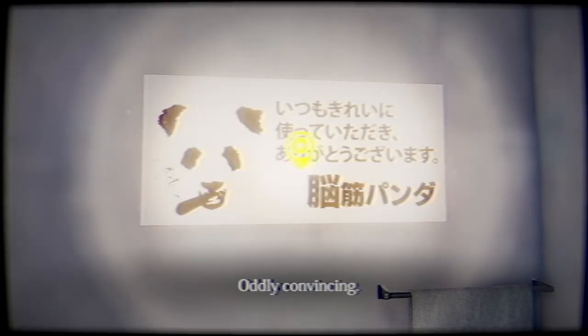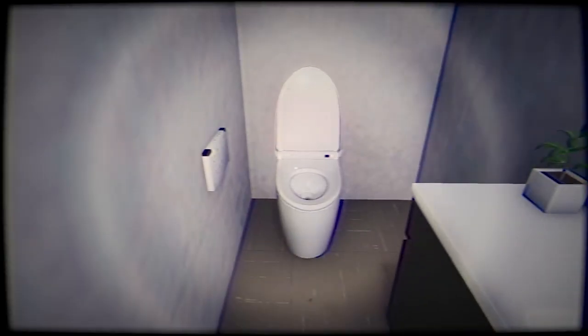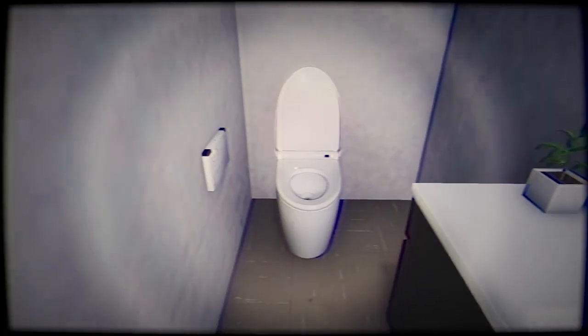Ah! Also, can we just take a quick second to talk about the sound the toilet makes? Please, someone oil those hinges! This actually did scare me while playing the game.